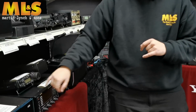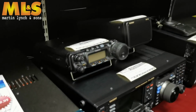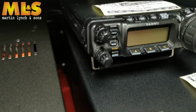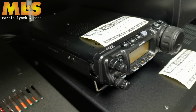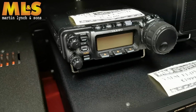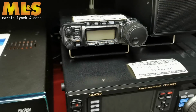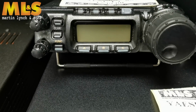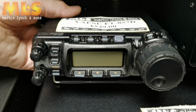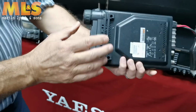Oh, FT-857. I think we've done that. We spoke about 3000. We didn't talk about the 857. Let's talk about that. Boxed and complete. I cleaned this one up myself. It's cleaned up very well. I had a few marks in it before I cleaned it up, but they've all cleaned off a treat. It looks absolutely wow, brand new now, really. Boxed and complete, as I say, yours for just £549. If you want to go mobile on HF, this is the radio you need.